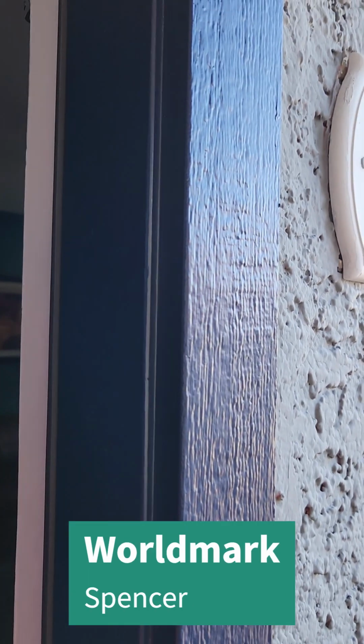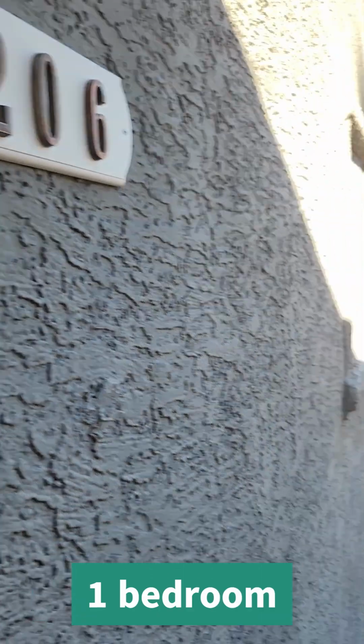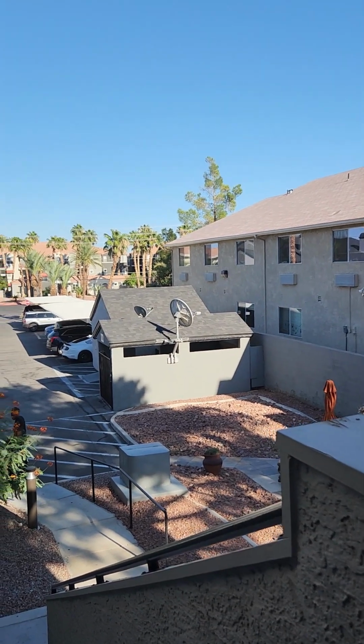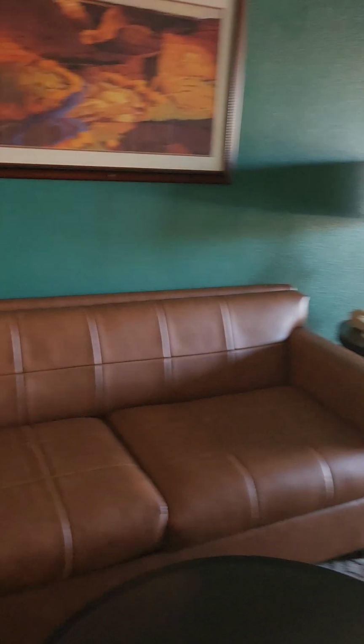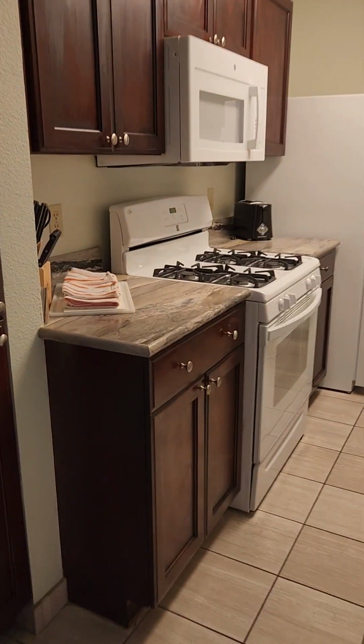This is the Worldmark on Spencer. It's a one bedroom, room 206 on the second floor. Parking is free. There are no elevators, so luggage and personal items will have to be carried up the stairs. This is a full one bedroom, one bathroom vacation condo with a full kitchen.